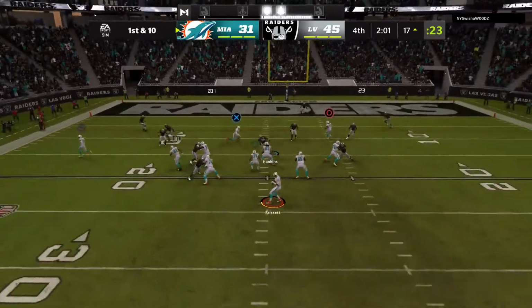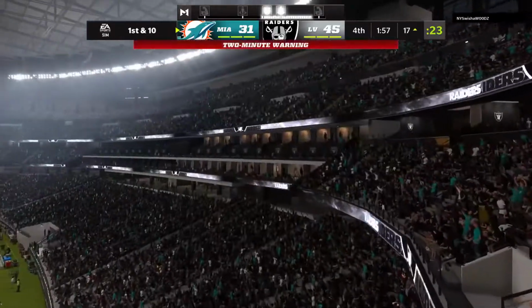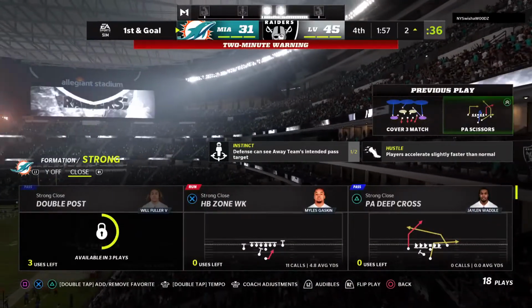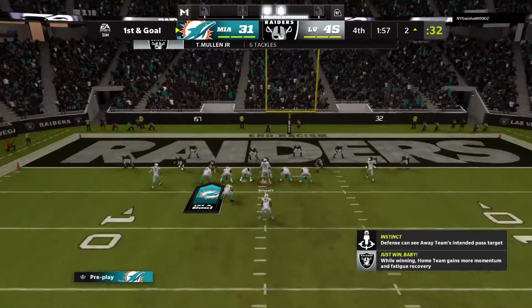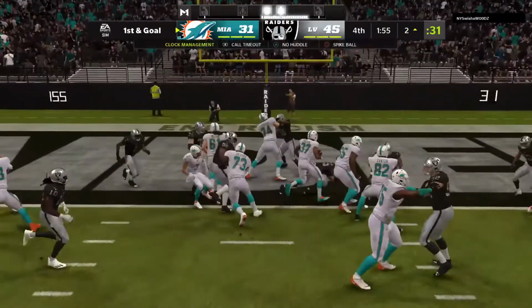From the red zone now, Brissett. Another catch there for Waddle. And the Dolphins are looking at 1st and goal as he's tackled all the way down at the 2-yard line. 2 big plays in succession. Not sure this D knows what hit him, but now they got to get ready. It's 1st and goal. They'll try to run this one in.